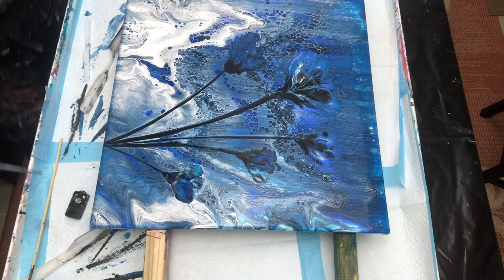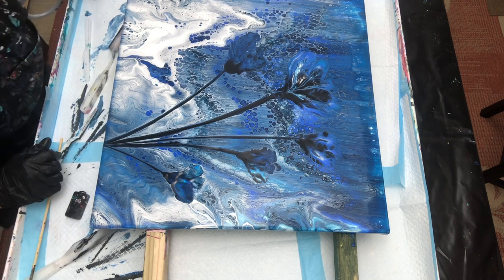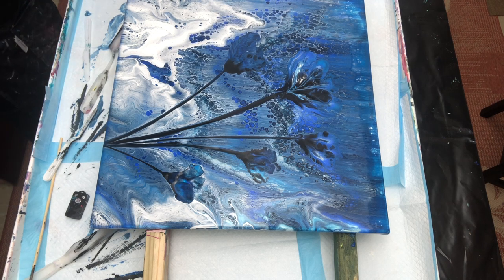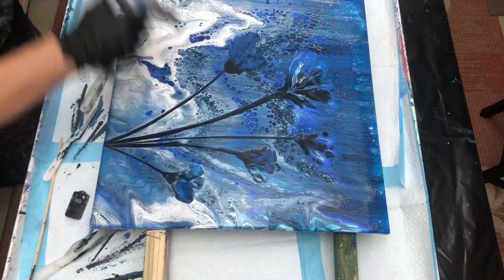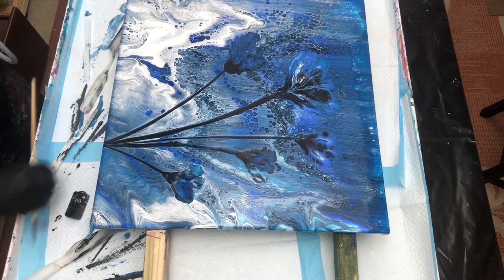Adding this extra one, I think, really made a difference in this particular piece. So right now I'm probably just sitting there going, is there anything else that I want to do? And I know that I was in awe when I was finished. I think I ran down and got my husband a couple times because I was just so thrilled with the end results. So I'm just torching and making sure there's no bubbles.